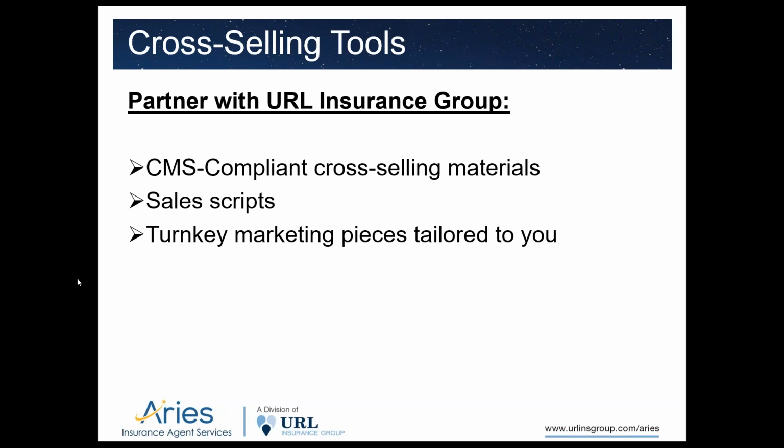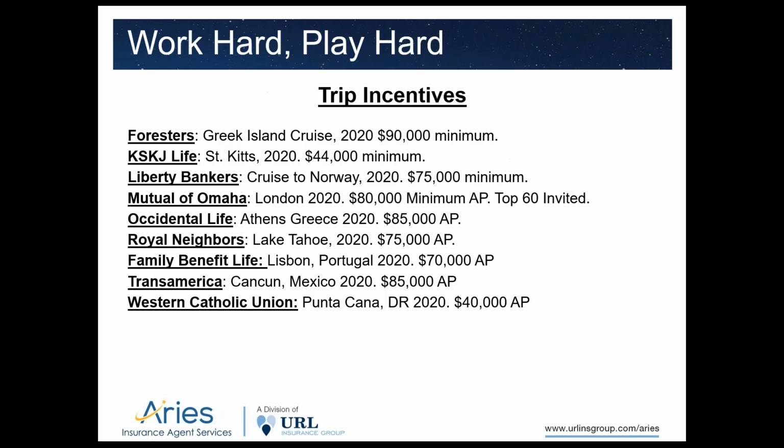Now, as we're talking about all these different ways to sell, I know it's a lot of hard work, and for those of you, again, that are going into Medicare season, I know that it's a long 6-8 weeks or whatever it is.